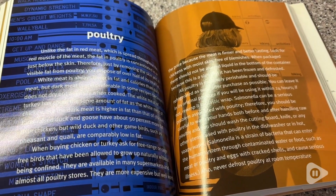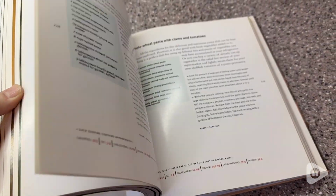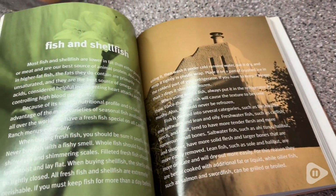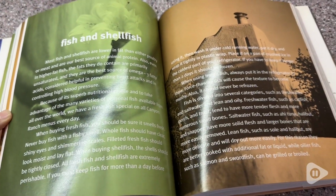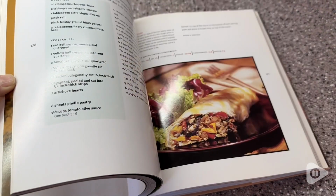So I really appreciate all those little added bits in the book to give you those tips and understand why things work the way they do and how it can affect the outcome of your dish. So I really appreciated learning from this cookbook.